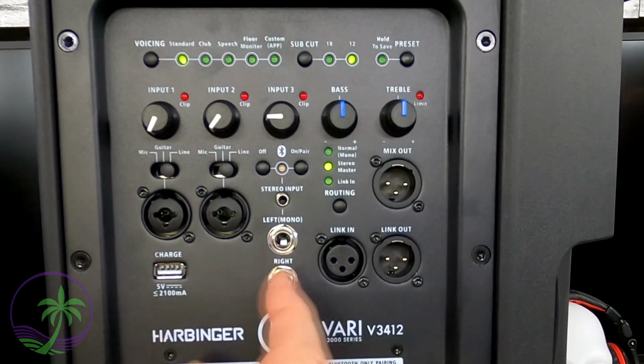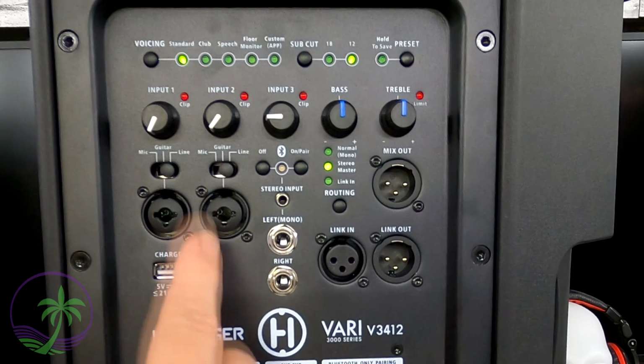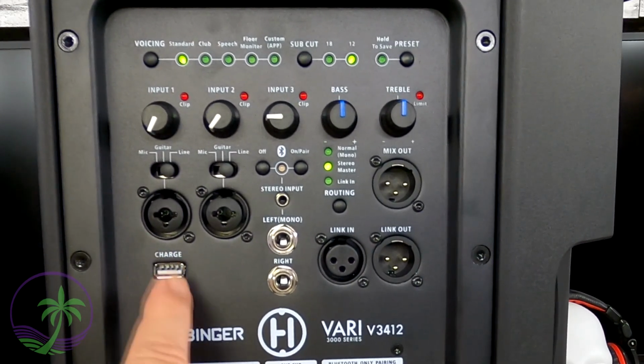Or maybe you're using a wireless microphone adapter. The same thing. You're worried about how long your batteries are going to last. Plug them in. You'll be able to do that with this speaker because you have a built-in charging option right there.